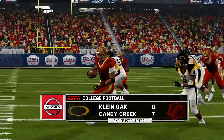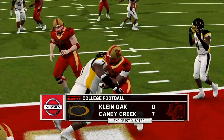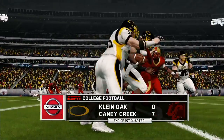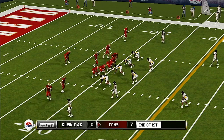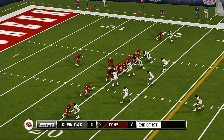A long ways yet to go, but at the end of one, the Panthers with a touchdown lead. And we're ready for more football here in quarter number two. With one quarter down, I really haven't seen too much separation between these two squads. Might be neck and neck the whole way.